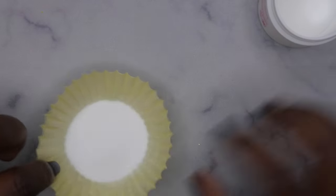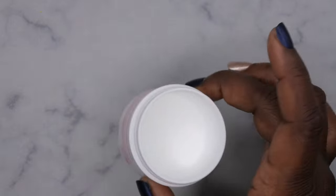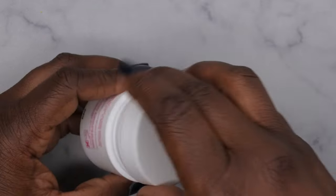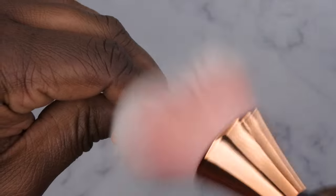So really quick, I like using the cupcake liner when I do this design so I can just pour my powder right back into my cup. And then there's no spillage or waste of product here. So I'm going to close this back up. This is how the nude nail is looking. The last thing you want to do is just brush off the excess powder. And you have your sweater nail, you guys. Look at that. How lovely.